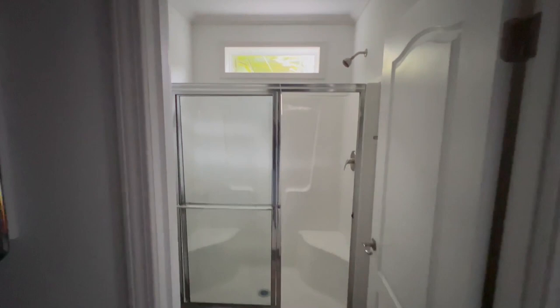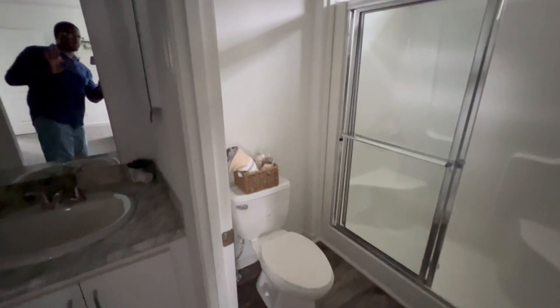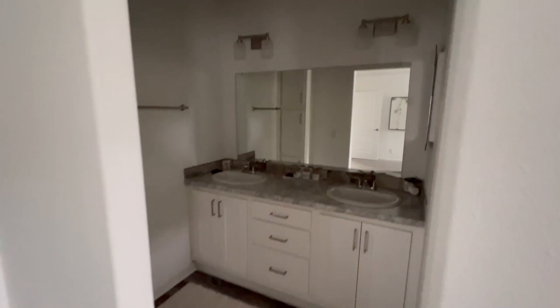Just pan down slowly so you can see. Show a good look. All right, another good look there. And okay. Now I like the fact that they have an archway right here, so it separates it from the master bedroom. Very elegant touch.